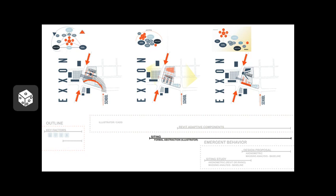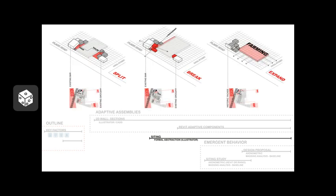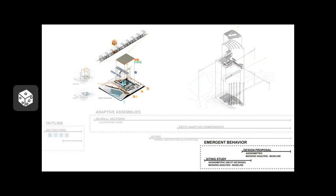Through multiple schemes, formal compositions attempt to identify each of the adaptive assemblies responding to site opportunities. Site strategies move to massing and focus on the development of structural ordering systems. Once a final scheme is identified, the adaptive assemblies are deployed and axonometric studies are used to discuss further integration of structural environmental controls and life safety concerns.